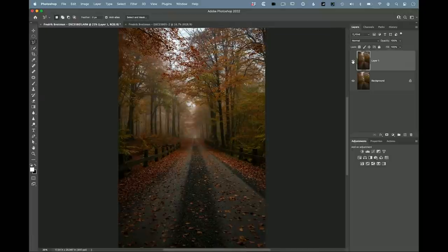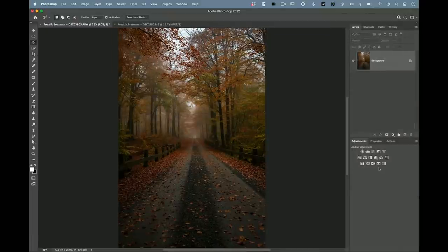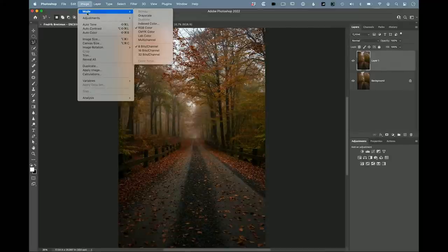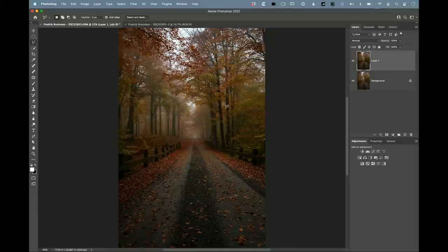Now I'm going to flatten that image. Here's what I would do next. I'm going to duplicate the layer again. I'm going to go to image mode and choose LAB color, because this is a trick that we use to make fall colors look super fall. It's going to ask, do you want to flatten it? No, don't flatten. Hit don't flatten.